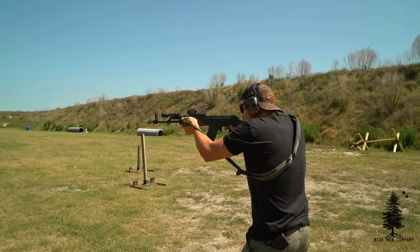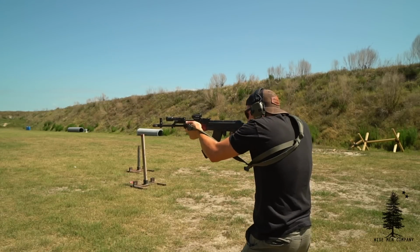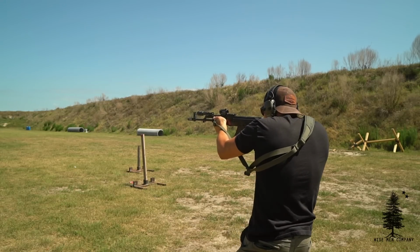I zeroed this Palmetto AK at 50 yards. It grouped respectably. Nothing to really cheer and wow about. It's an AK, and the ammo I was using was just standard steel case ammo. But it shot very good at 50 yards. I didn't group it at 100, but I would say it's going to give you a 2 to 3 inch group at 100 yards. Again, nothing spectacular, but having some real horror stories with other AKs that couldn't group inside of 10 inches, I was happy about it.